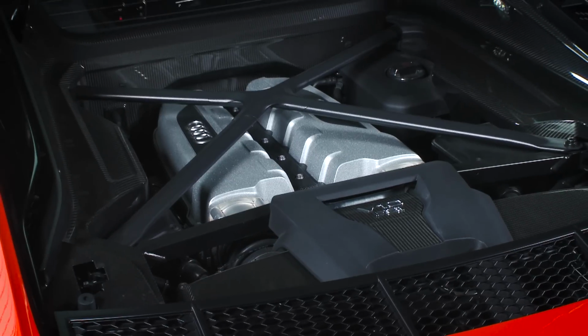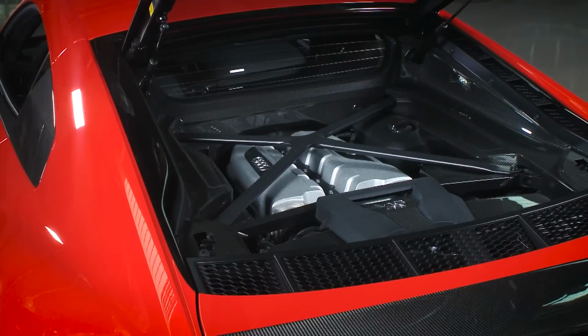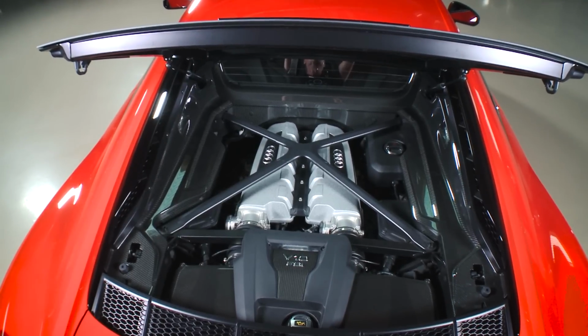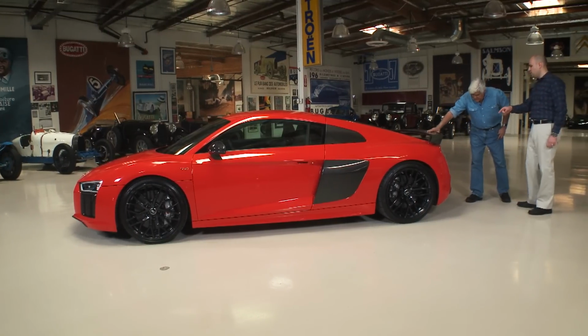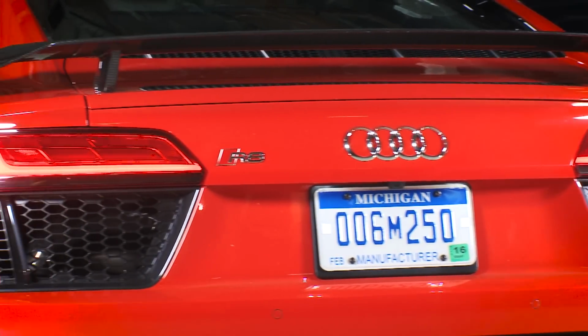And also new to this car, it still keeps with the Audi space frame, but now we've introduced carbon fiber. So pretty much everything inside here and your tunnel is all carbon fiber. You know, so many of the cars now, it's a fixed window, and you can't open it up because obviously you check your oil and everything right there. Very nicely done. It electronically checks the oil for you. So the V10 model gets an electronic spoiler that extends at 75 miles per hour.